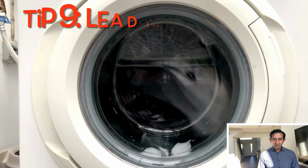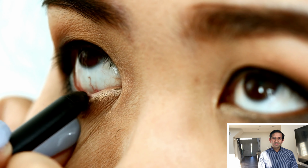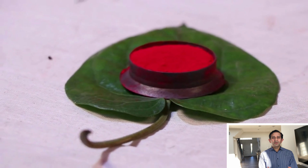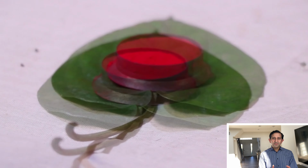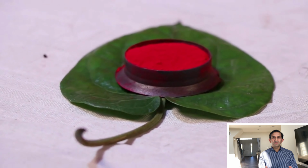Watch out for cosmetics. Kohl or kajal is used in some cultures and it's actually applied beneath the eyes, and this can have a high content of lead. The other thing is sindoor or kumkum, which can have up to 50 to 60% of lead and can be especially dangerous when applied to children.